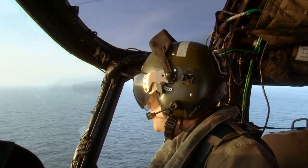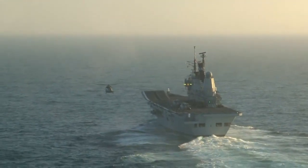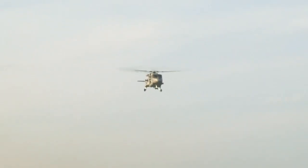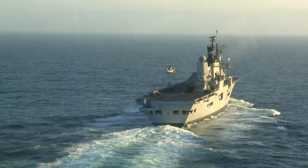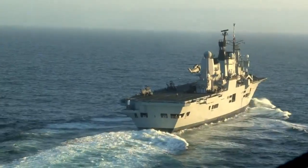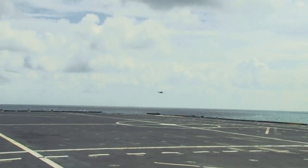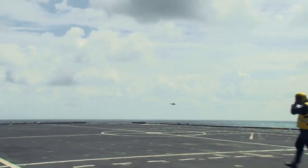Okay, got a visual there. Winchmen have to be able to rescue from a winch length of around 75 meters. But for Gareth's debut, he'll be winching from under 10. But he's got to take account of the pitch and roll of the ship. At the moment, the Ark's rise and fall is almost twice his own height.